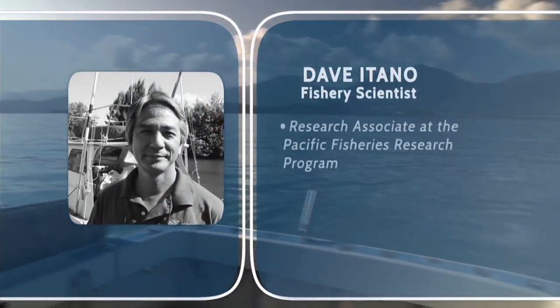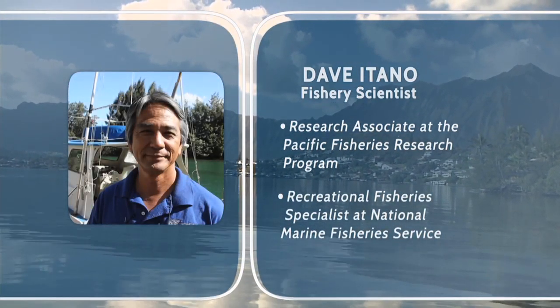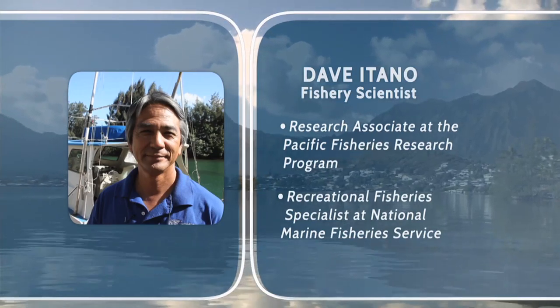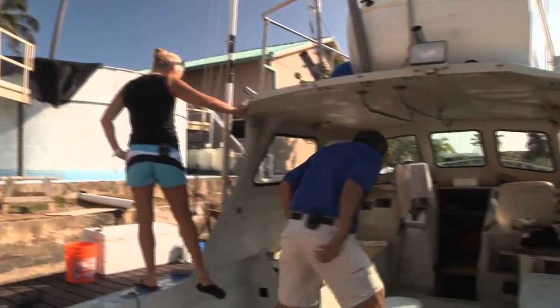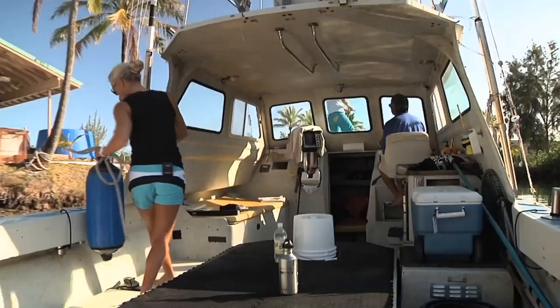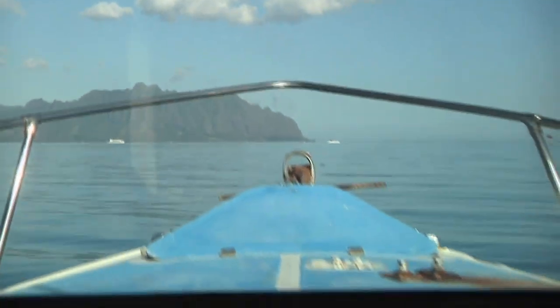I was excited to catch up with David Tano. Dave is one of the most knowledgeable tuna experts, not just in Hawaii, but throughout the Pacific. When I was in grad school, I had the chance to help Dave with his research, tuna tagging, and setting up monitoring stations. For this episode, I got to visit Dave on board his boat, the Opa, to learn about his new research.